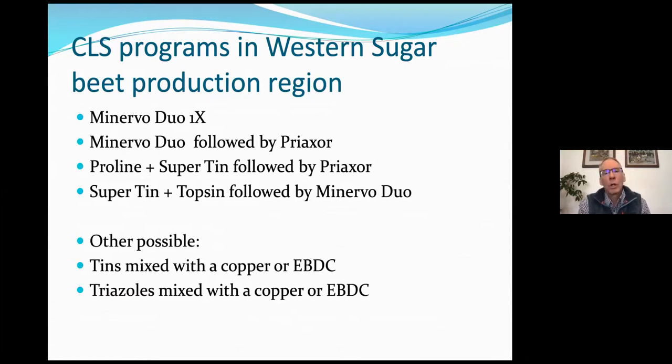Some were spraying Minervo Duo, then followed by Preaxor. I'm not sure why people use it, and I could be wrong in this. Preaxor is a mix as well. It's Headline plus, I can't remember the other compound, but I don't believe that other compound has much effect on Cercospora. In fact, one of the chemical reps said, yeah, Headline does most of the heavy lifting in Preaxor compared to the other one. I don't know what the cost differences are either. Maybe Headline's a little cheaper. I would just use Headline basically. I don't know, and I could be totally wrong. I need to check on this more, but I do know a lot of people use Preaxor, but I don't know how effective that other mix is in there.